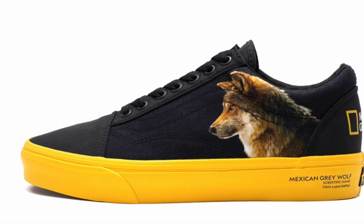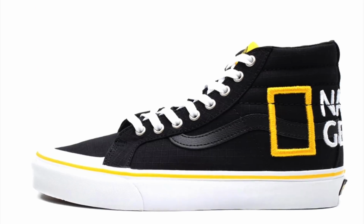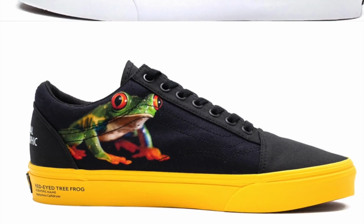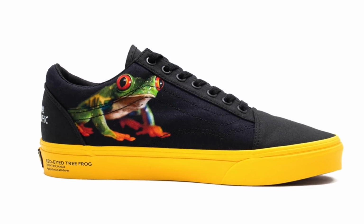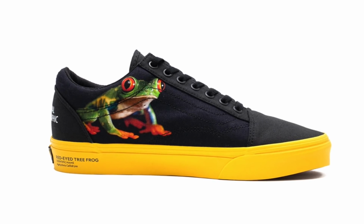Kicking it off, let's begin with June 1st. June 1st, Vans will be dropping a collaboration with National Geographic, sneakers ranging from $75 in the lows to $95 in the high. I wouldn't expect these to perform similar to how the NASA collaboration did on their initial drop, which was actually pretty decent. I do not think that will be the case with these.